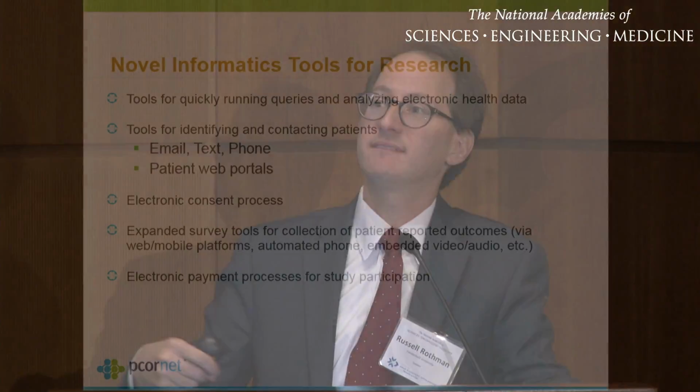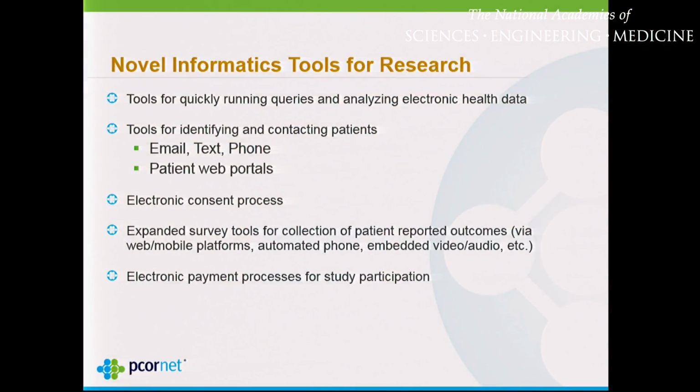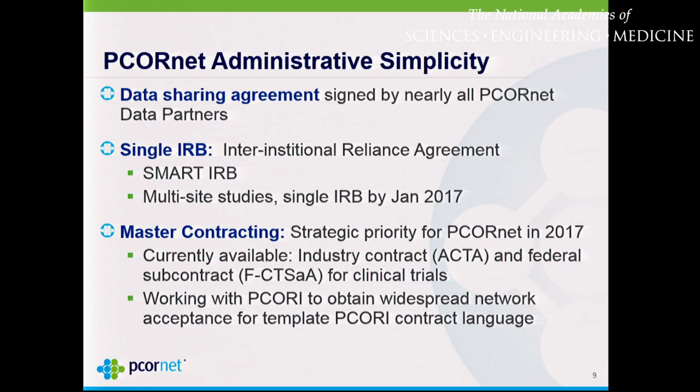We've also built tools to better identify and contact patients for research, so tools that allow us to run queries and identify patients who are eligible for research, and tools to actually contact them in novel ways through email, through text, through phone, through patient web portals. We've built out some electronic consenting processes, expanded survey tools for collecting PROs, and even electronic payment processes.